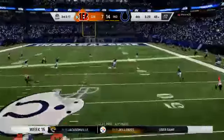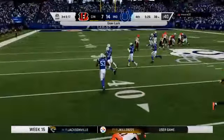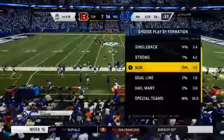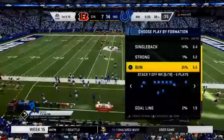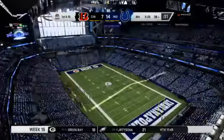Now Dalton. Into heavy traffic, and it's intercepted. Picked off by Darius Leonard, the linebacker. And they have possession, and they have it at the 38-yard line. The Colts take over 1st and 10 at their own 38-yard line.